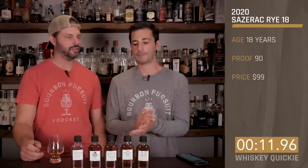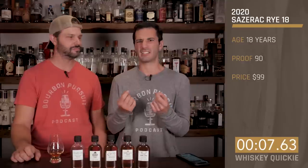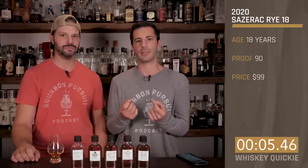I was about to say, flavor-wise, honestly, I think this is the best Sazerac 18 year there's been in the past two to three years. Yeah, I immediately thought that. I was like, wow, we got it back. Because the past few years, it had this funky aroma or funky taste to it. But this year, it kind of goes back to the way it was, with those delicate, sweet, balanced flavors. So on the nose, how are you going to rate this?